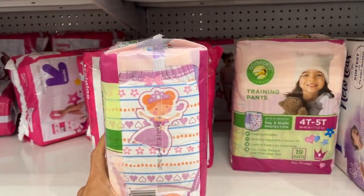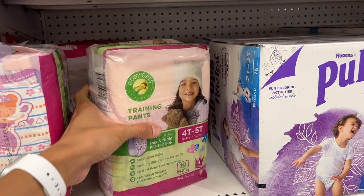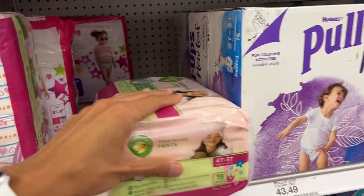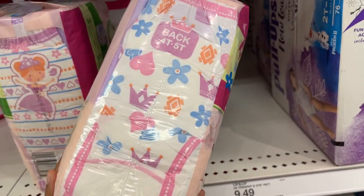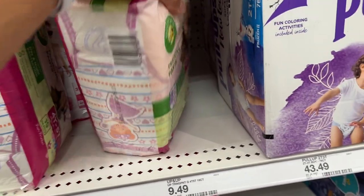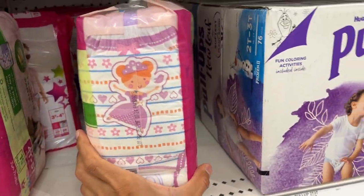Oh my god, look at that princess. They are going to be my first comfort diapers. I'm going to get this. Look at that design with the crown. This is my favorite. Definitely worth buying it.